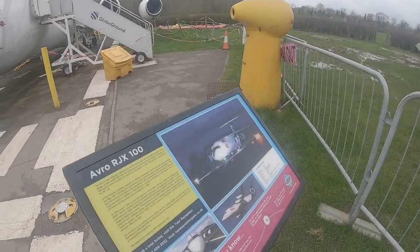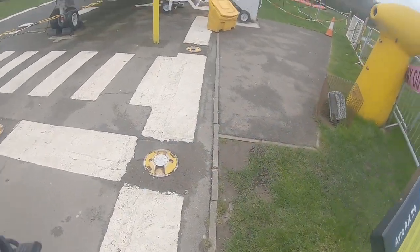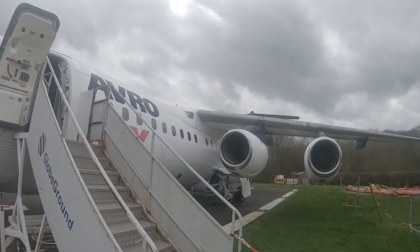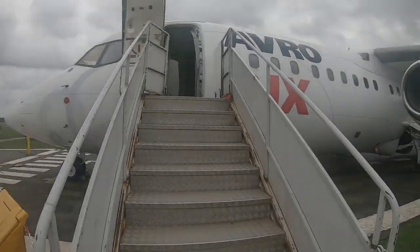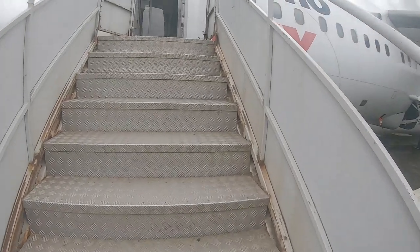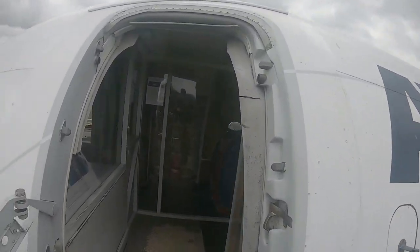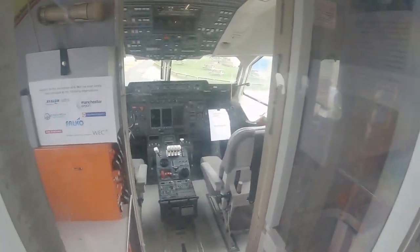There you go, this is board about it. There you go. Flip the camera around for you so you can see. There you go. There you go. Cockpit.